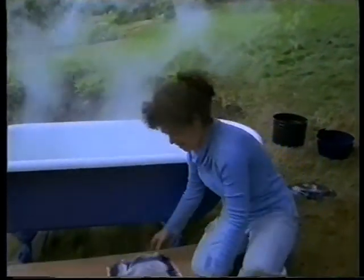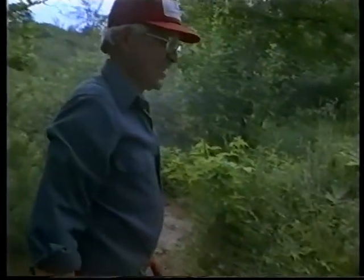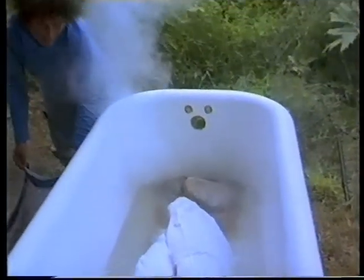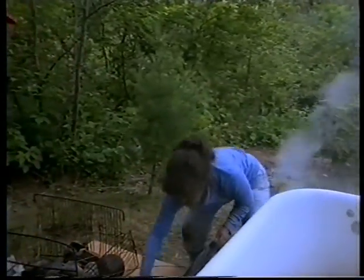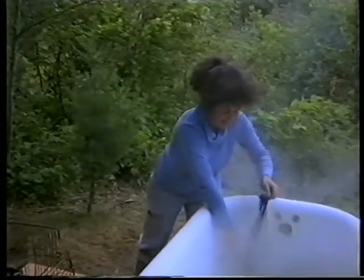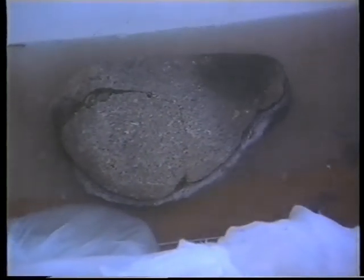What were these Indians called, Penobscot? Foolish. The foolish Indians of coastal Maine. Look at that baby steam. Never mind looking fresh. Almost everything splits when it hits the water, but by then it doesn't matter.